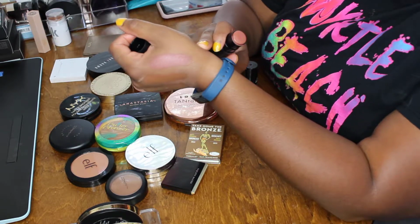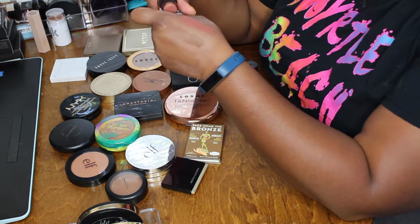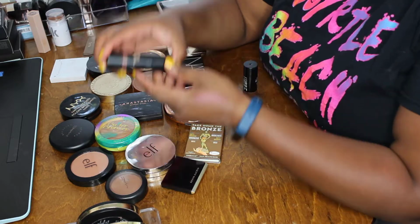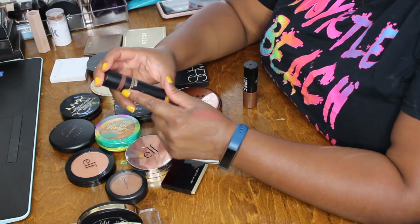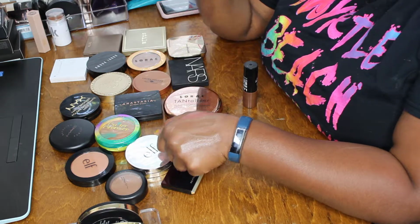I don't really use it as a contour, but I kind of use it as a bronzy blush look to just give me that flush right there. But it's in maple, deep. It's Deep Maple by Nude Sticks, and it's pretty good. I really like these All Over Face sticks. I feel like I can use it as a blush, as a bronzy blush.